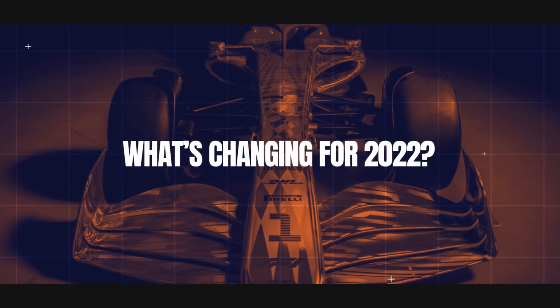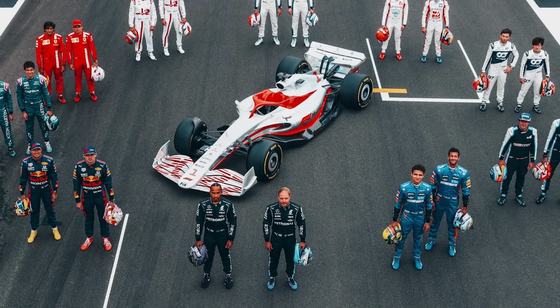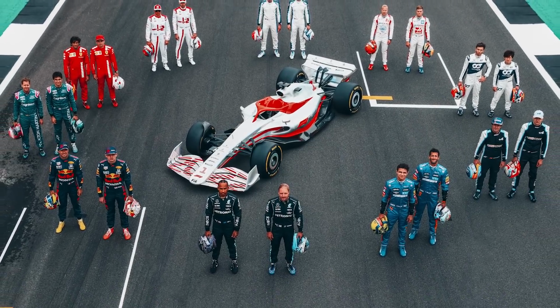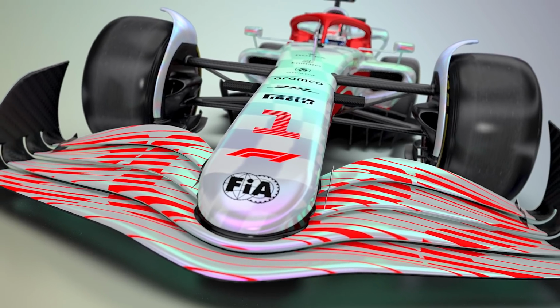Let's have a recap then of what you need to know about next year's cars. The most obvious changes are visual, as F1's mock-ups consistently show the rule makers expect a very different style of car from 2022, and the real-world example is no different. But as we said earlier, this is intended to be substance, not just style.